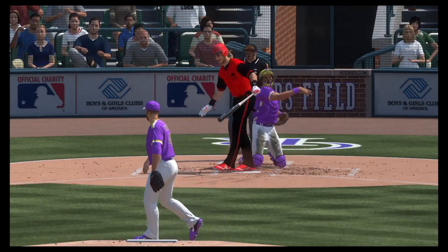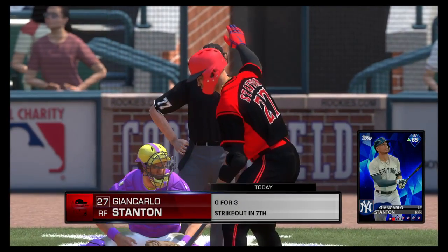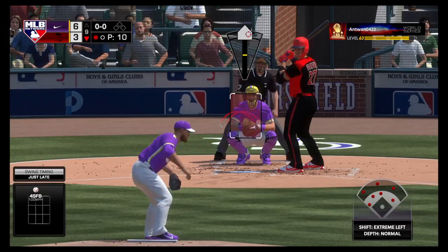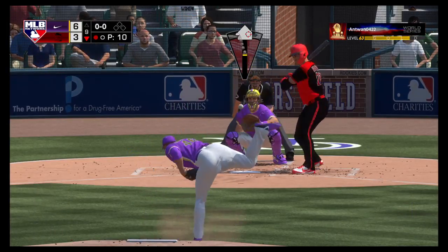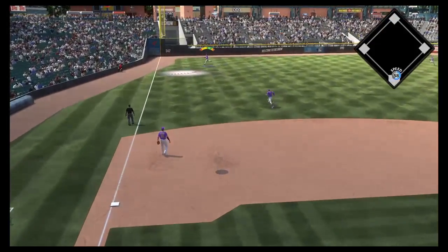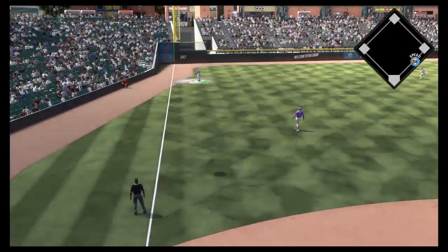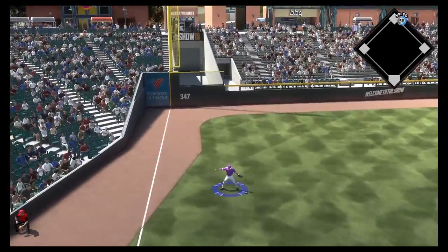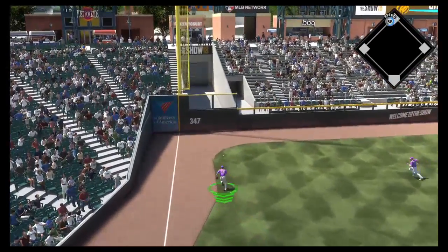Swing and a miss, and that'll get a groan from the home supporters here. 1 away. Now to the plate, Giancarlo Stanton. He'll look to bounce back after striking out his last time up. Martinez has a read on it. Oh, no, he totally missed it.